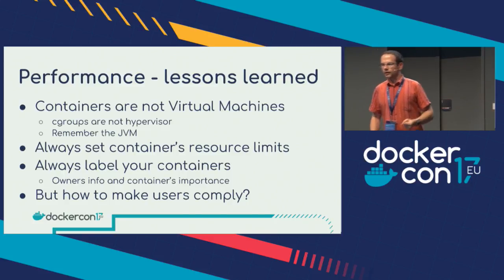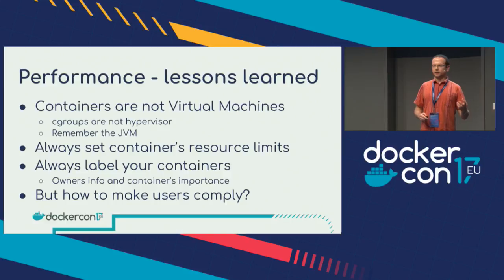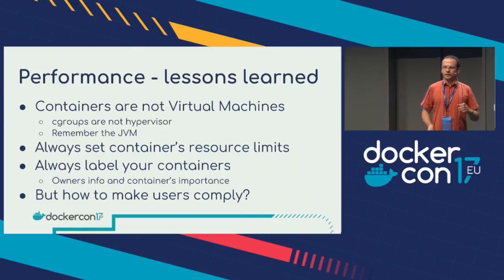But all in all, we can take this to a simple conclusion: you just need to always set resources for your containers. It might also include some tuning of the software that is running inside the container, like with the JVM. But all in all, if we want to avoid the problem of the noisy neighbor, it should be enough to set resource limits on all the containers.